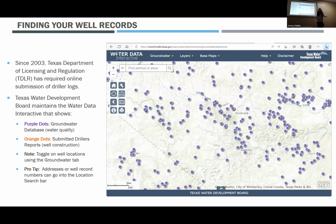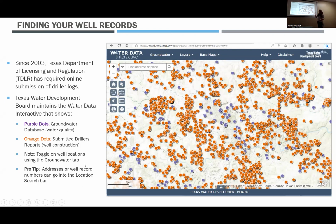Here's a question. Looking at it, are there more purple dots or more orange dots? I'm going to flash up the orange dots. Orange dots. Okay, so the groundwater database has fewer points on it, but the submitted drillers reports have more points on it. These orange points are records of well construction. So that's where your data is going to be.